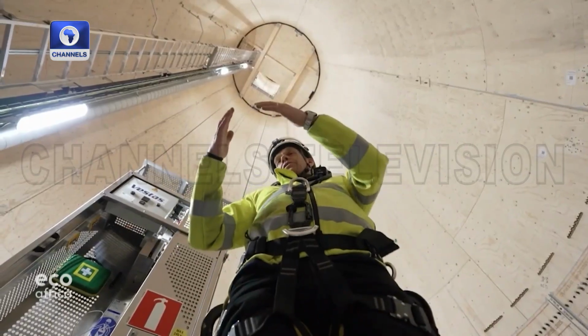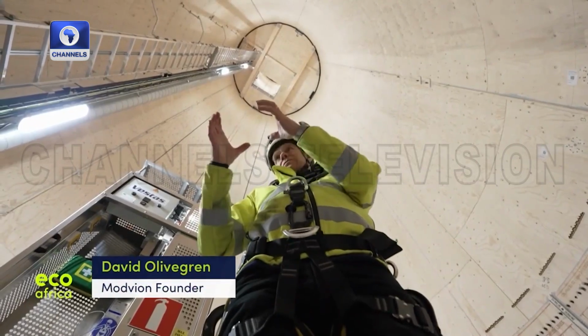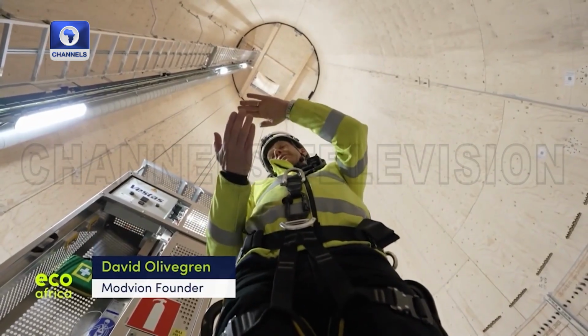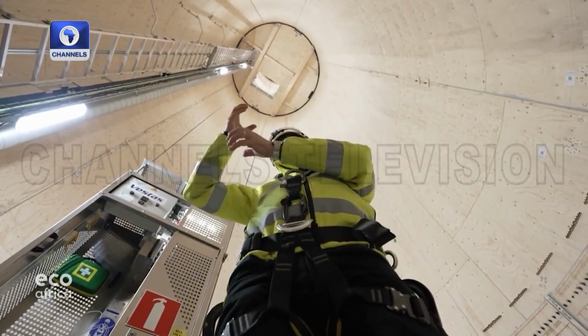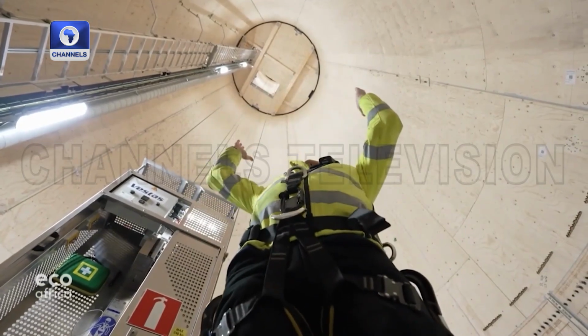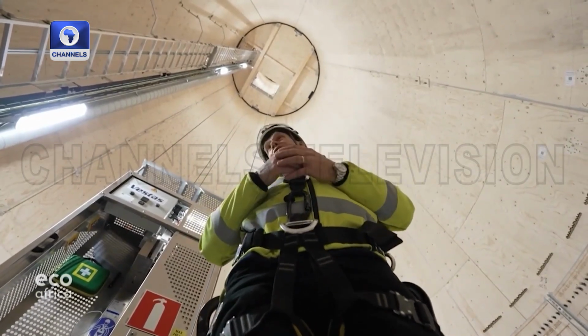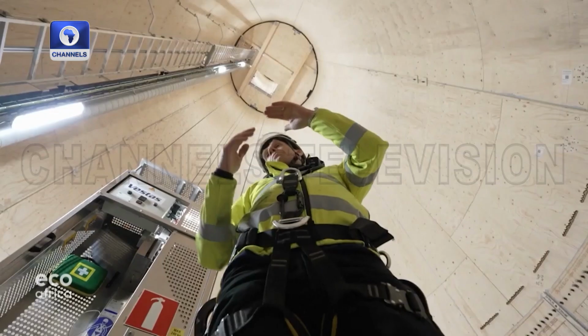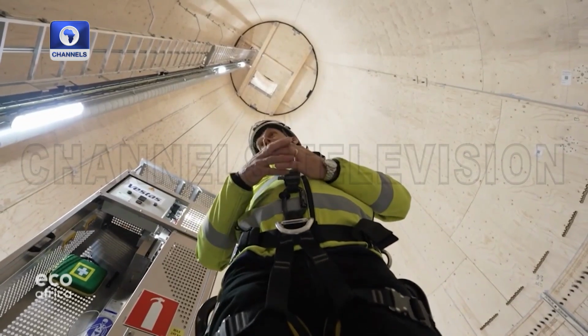It's built out of 4 modules, which are assembled into a tube section. You stack them on top of each other, and in the end, you get a tall tower. For Modvion, the sky's the limit. We're going to build up to 214 meters.